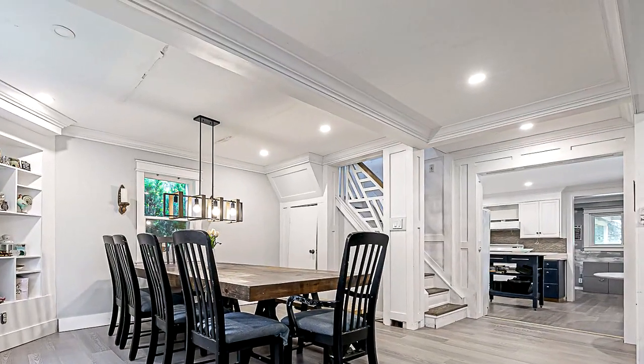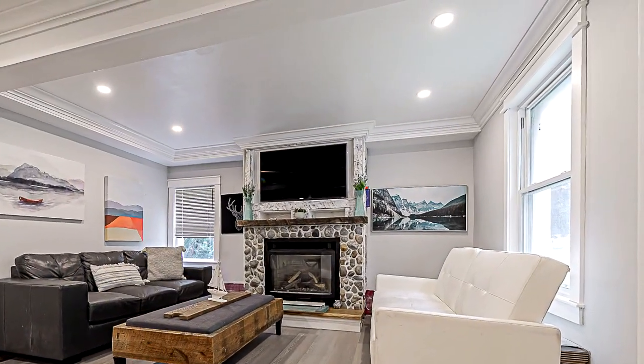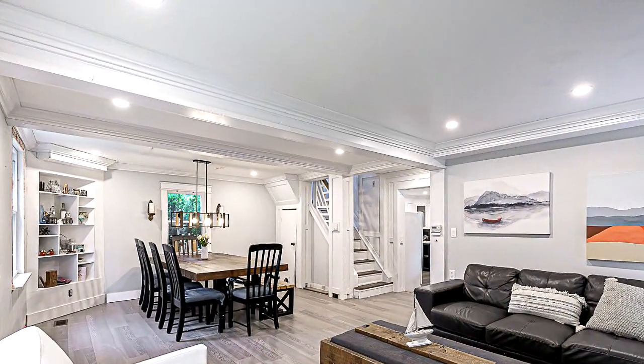A huge 132 by 330 lot, with endless possibilities. Country living close to all of the desirable amenities and minutes to town.